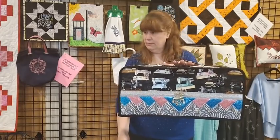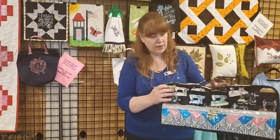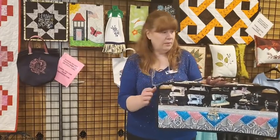So the line across here and the prairie points is just imitated in this other project. I just used it, like I said, as an inspiration. I've got some pretty fabric in here. This is my vintage sewing machine fabric, and it's going to be a sewing machine cover. But I'm going to go over and do a demo on the sewing machine on this binding.